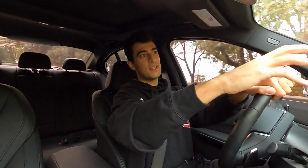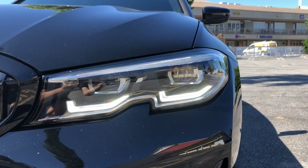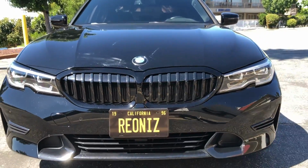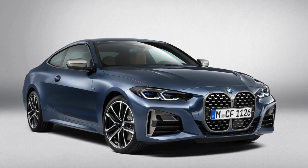And there are some overall interesting choices BMW's made regarding the exterior design of this car. One is the headlights. They're a little funky with a little indent in them. I'm not a huge fan of that indent. I think that it kind of ruins a little bit of the headlight design. The grills are pretty large. They have active air so they can open and close, which is kind of cool. And they're not as big as the new 4 Series, which is crazy, but they are pretty large.